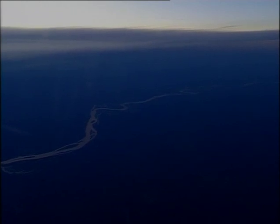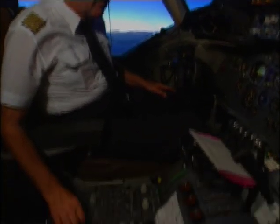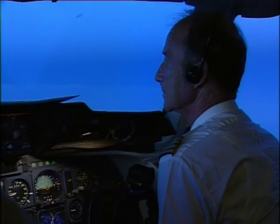At the moment we are flying over the Dwina, a river that is easily recognizable from the cockpit window. We are now flying over thinly populated territory, with few radio beacon stations, and so navigation is mainly based on the INS, Inertial Navigation System, which we want to tell you about later.